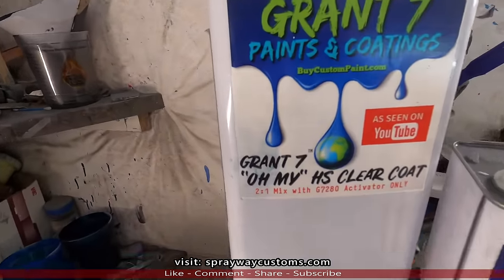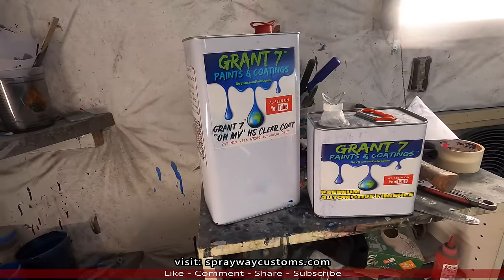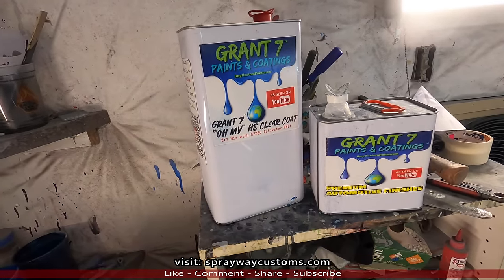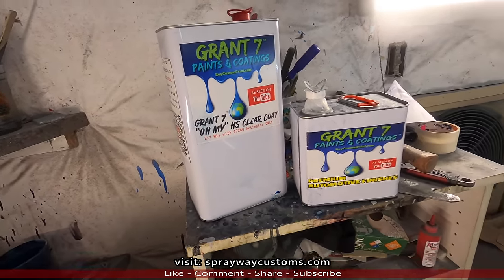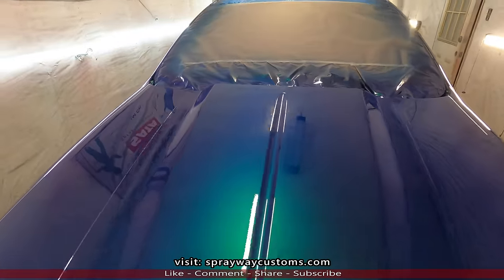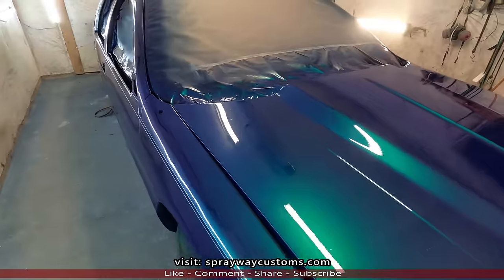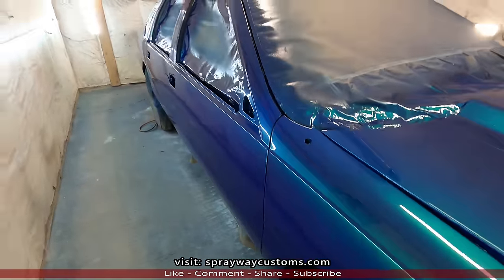Gran Cell clear. Just finished spraying the last coat of clear. I put three coats on here. I'm gonna put three more coats once I flow coat it. Let's check the results out. Y'all get in the comment section, let me know what y'all think about this Gran Cell clear. Straight off the gun.